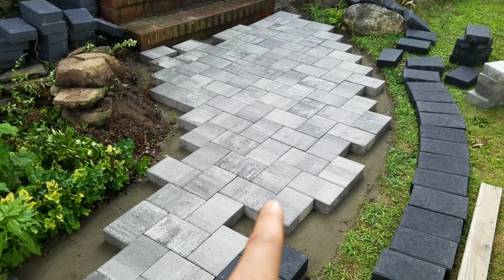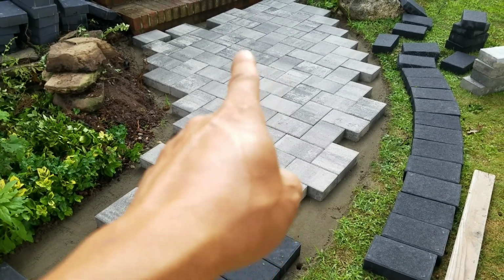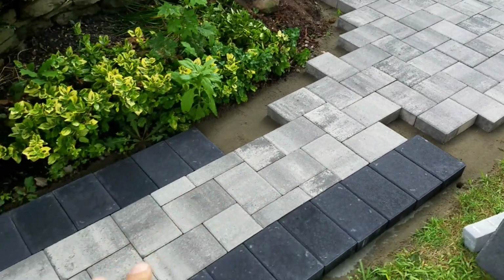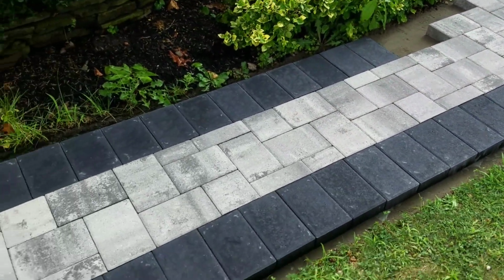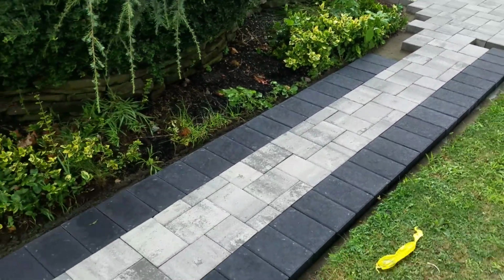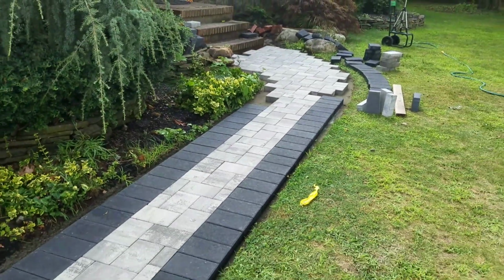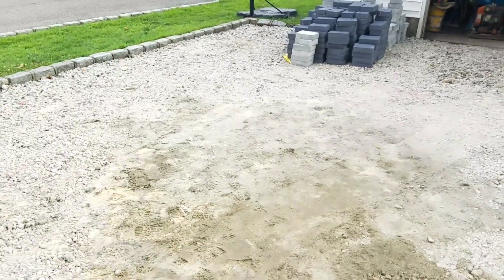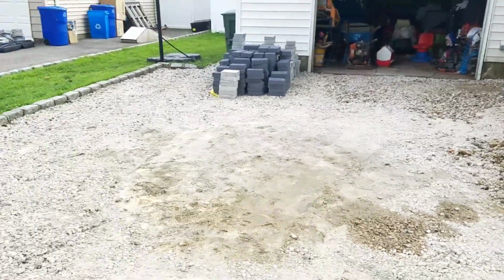You also notice that the pavers, it's like a marble blend inside, so it's not like one color, but it has like a variation of textures and colors on there. I think it looks badass. But of course, would I like to have my entire driveway paved that way? Absolutely. But look at the size of my driveway. You know what I mean?